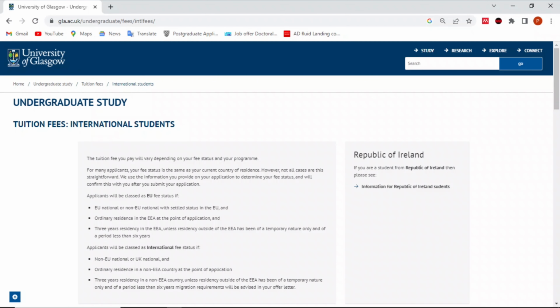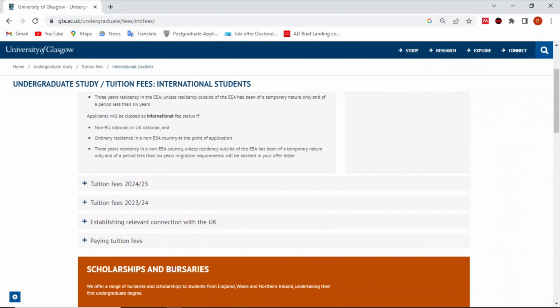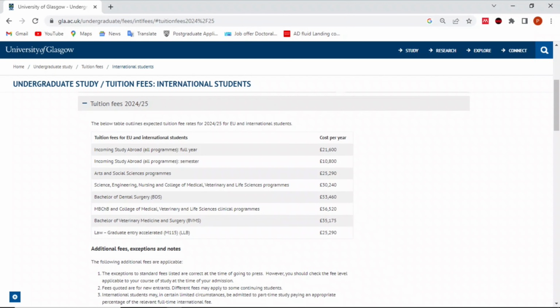And here you see that tuition fee will vary depending on your fee status and your program. You just click the year that you're coming. So tuition fee for 2024/25 is here. Just read everything. I was choosing genetics, so my course would be under science, engineering, nursing, and College of Medical, Veterinary, and Life Sciences. So my course is definitely in this program, and my tuition fee is 30K.